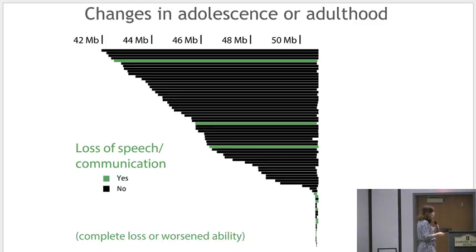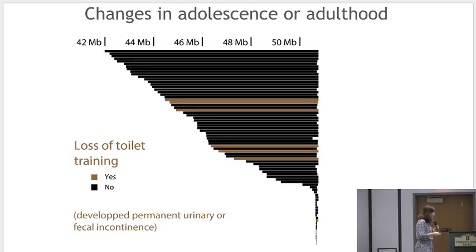Loss of toilet training for those that were trained and lost the ability, either developing permanent urinary or fecal incontinence. You see that here you don't see anything, probably because these children never acquired toilet training, but among the smallest deletions, it seems to be more common.